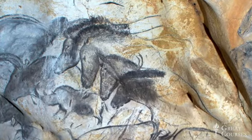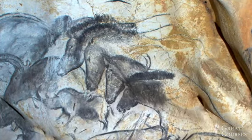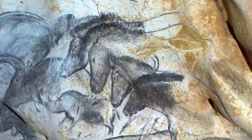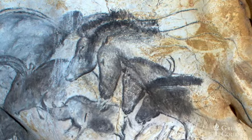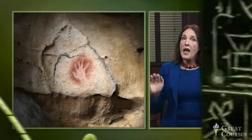Some of the animals here at Chauvet appear in magnificent, coherent groups, like the so-called panel of the horses, which has horses, rhinos, and bison. In other places, animal representations are less organized. They appear willy-nilly, sometimes with one painted or scratched over the other.